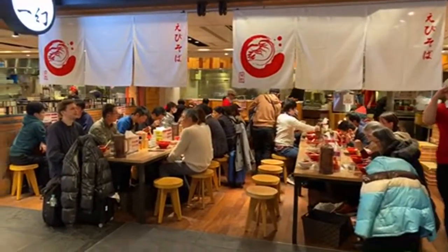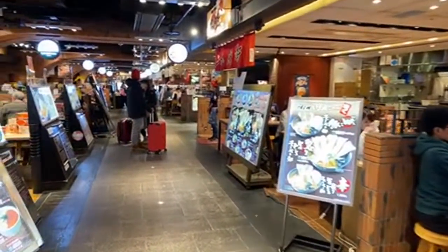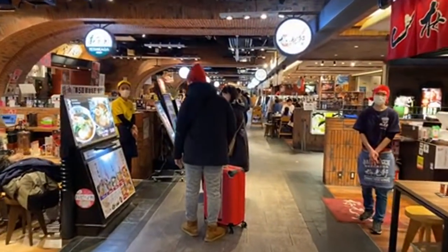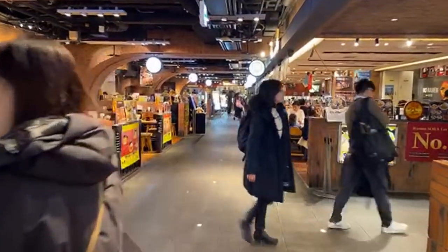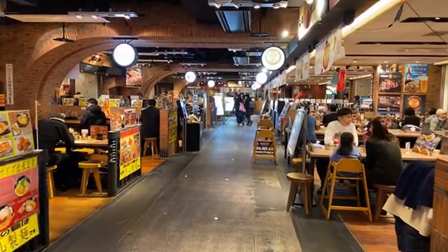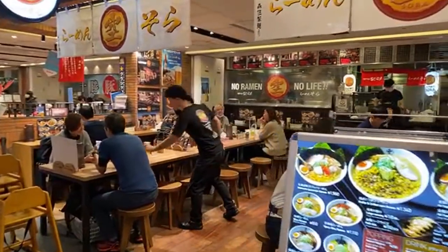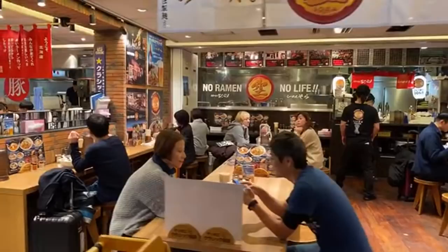It smells pretty good. Welcome to Sapporo's Ramen Dojo. All of Sapporo's really good ramen places in one area. Wow. I can get behind that statement. No ramen, no life. Wow.